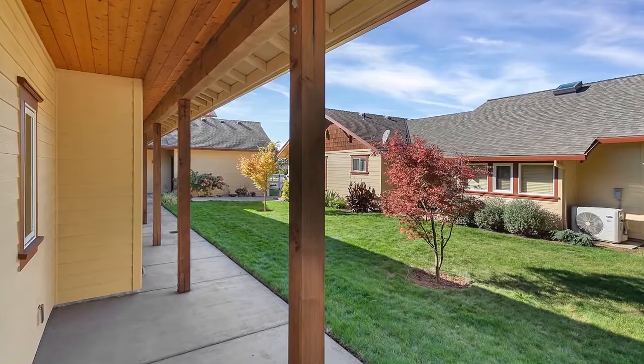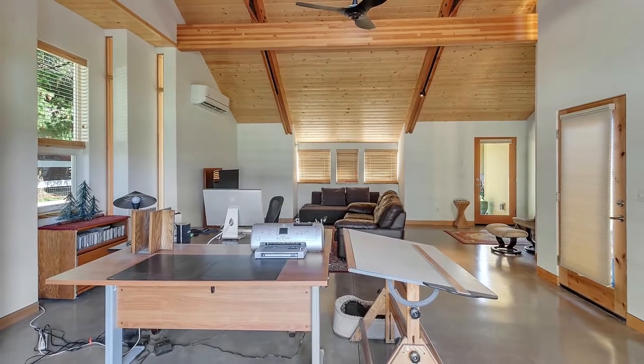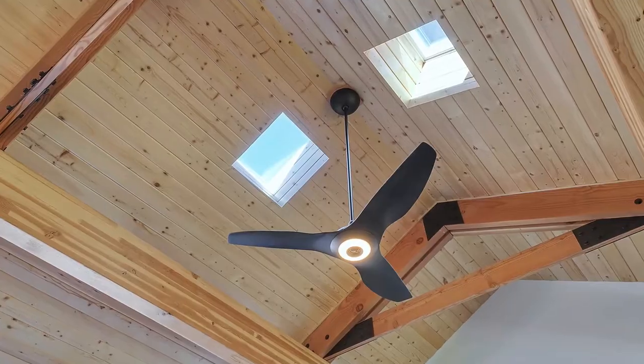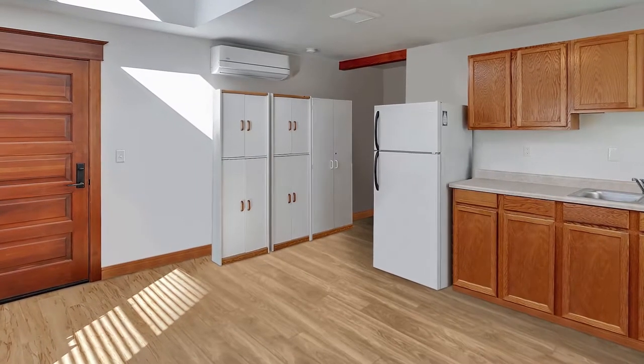Cross the landscaped courtyard to enter the flex living space. You'll discover modern aesthetics with concrete flooring, a glass roll-up garage door, tongue and groove vaulted ceilings, and a full bath for a superb artist studio.